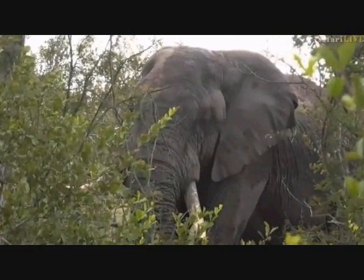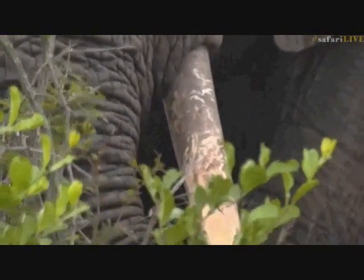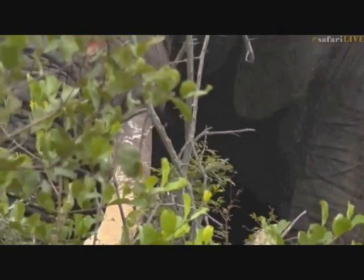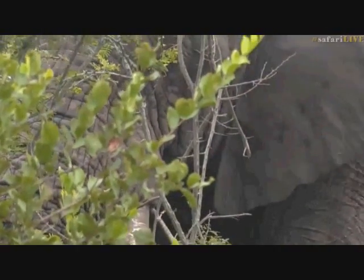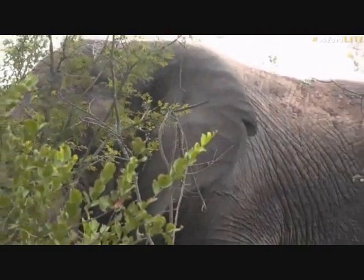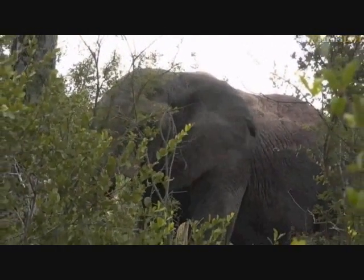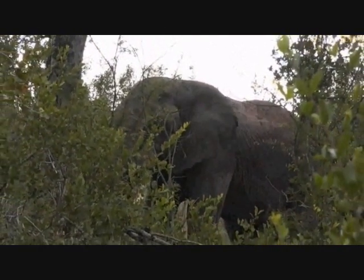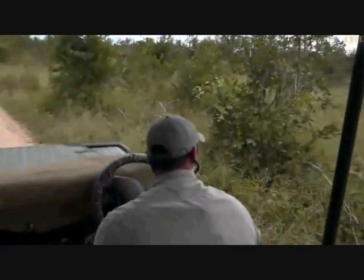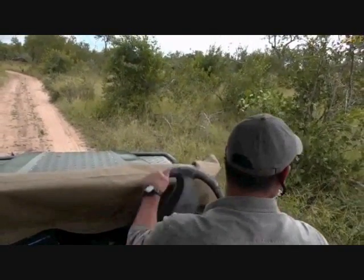Look at those tusks. Wow, he's got beautiful tusks. Very impressive tusks, quite widespread. Oh, that's a lovely view. It sounds like he's breaking. I'm just going to reverse a little bit. I do see one or two others there. Hang on a second. Just want to see if we can get a better view of them.